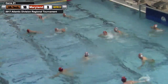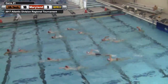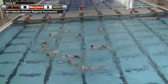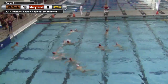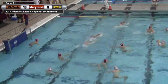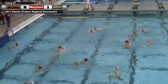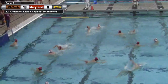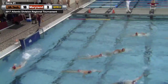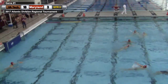And that's going to be off the top of the crossbar. It'll be possession now for Maryland. These two teams were formerly Atlantic Coast Conference rivals in NCAA Division I. Maryland the last few years has played in the Big Ten. Virginia Tech is still in the ACC. Don't want to get tongue-tied. Now a minute plus into quarter 3. 10-3 Virginia Tech in the dark caps, and they'll have possession as that's a goal. Will be goal throw for the Hokies.